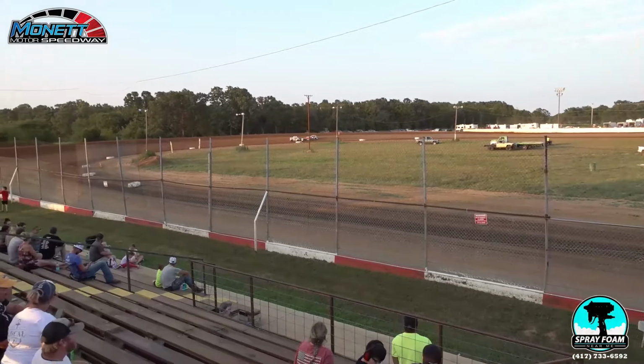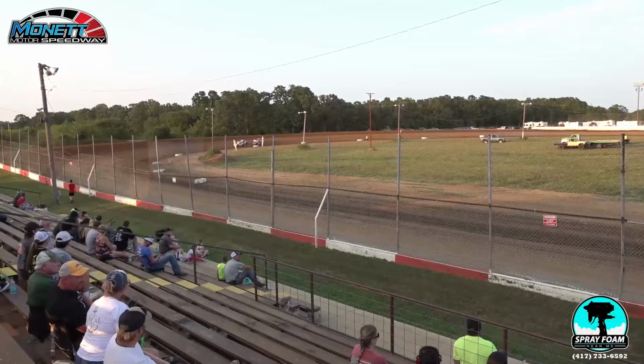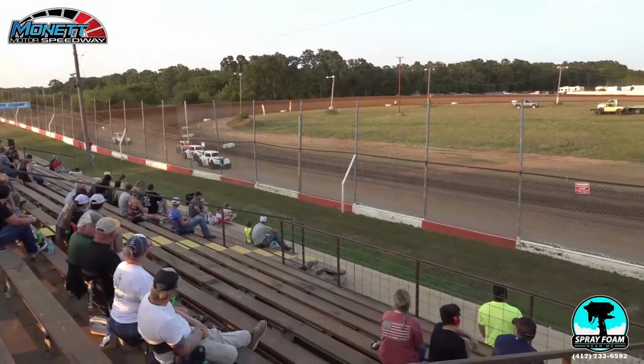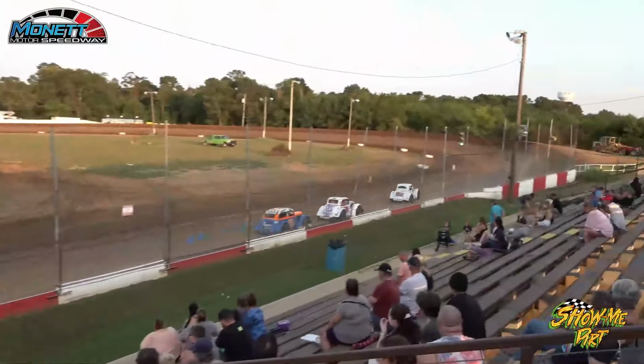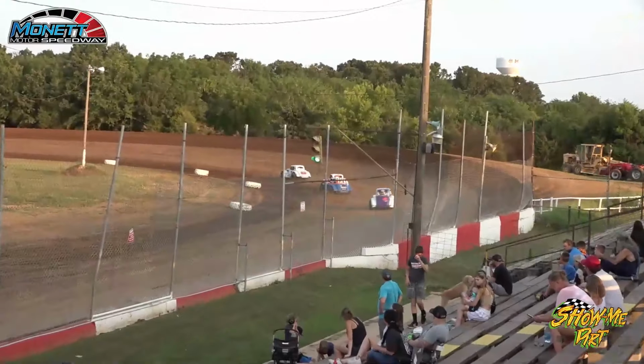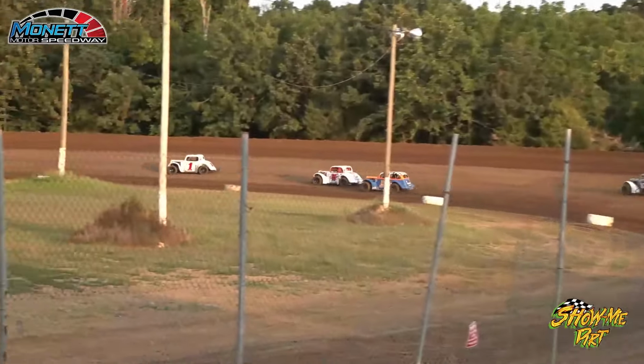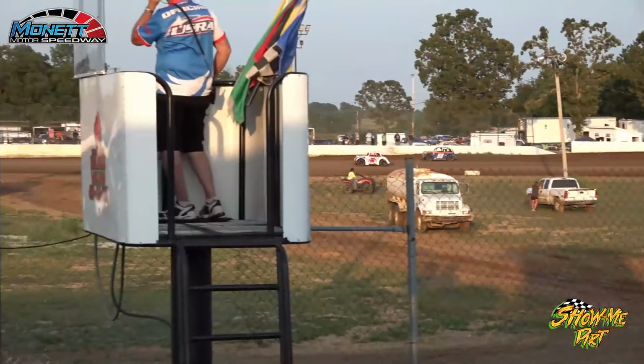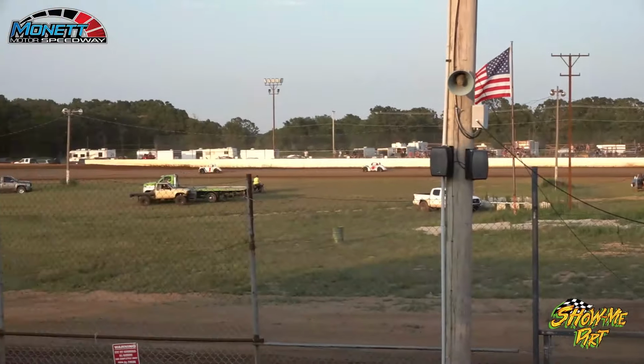Lights are out. We're ready to get it on. Green flag, here we go. Tanner Foster out to the quick lead here. Kenny Foster in that second spot. Chance Gilbert rounding out your top three. Gilbert looking to the inside of Foster, boy, all over his back bumper. He's going to take a look to the outside now and lose a little ground.